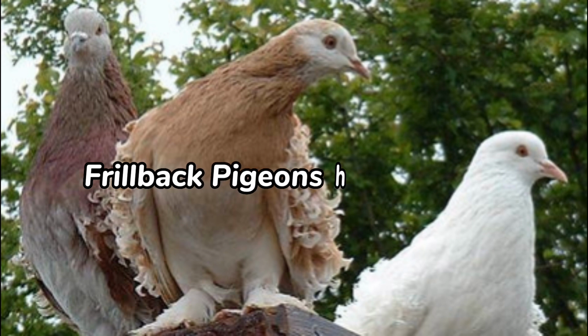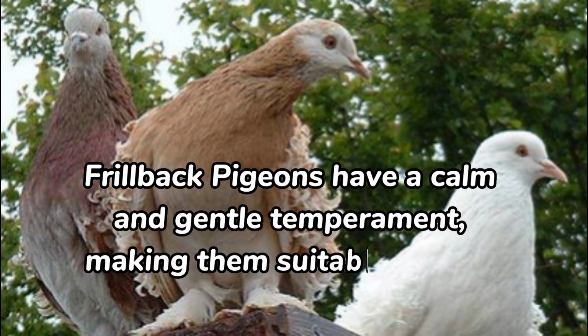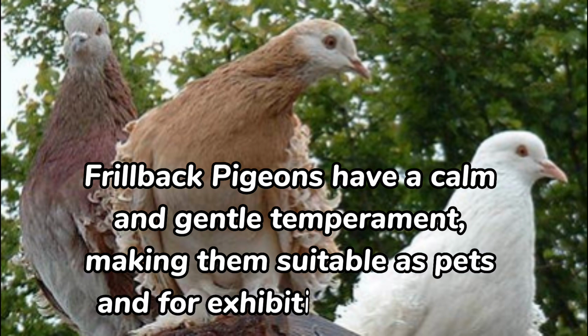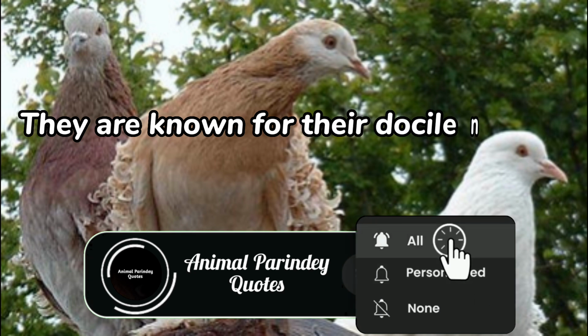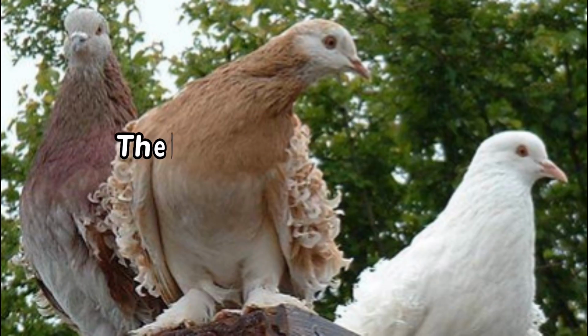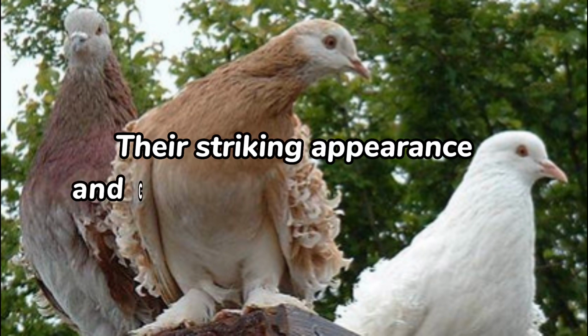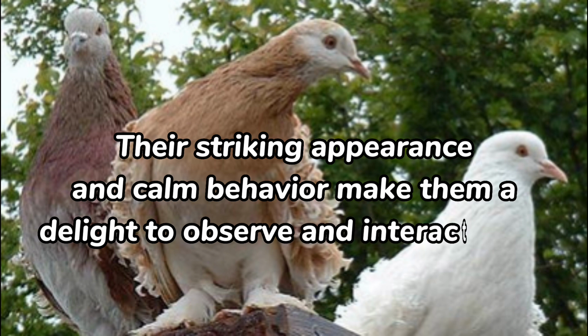Frillback pigeons have a calm and gentle temperament, making them suitable as pets and for exhibition purposes. They are known for their docile nature and can be easily handled and tamed. Their striking appearance and calm behavior make them a delight to observe and interact with.